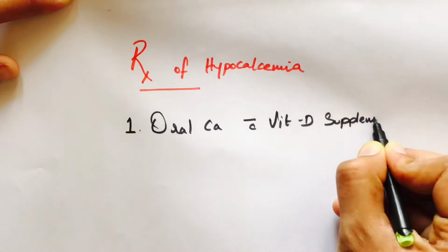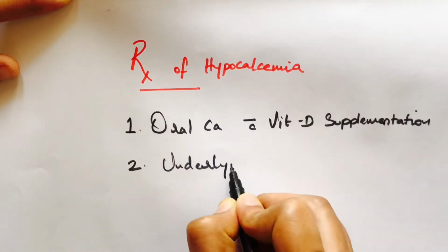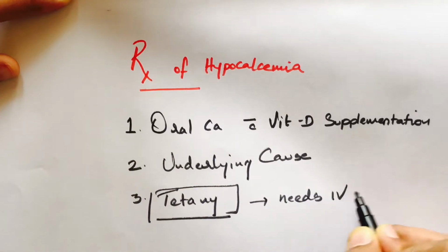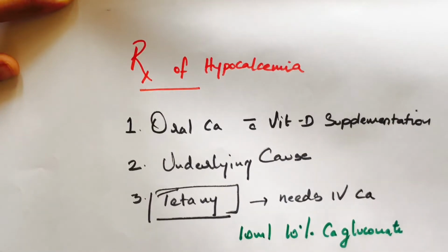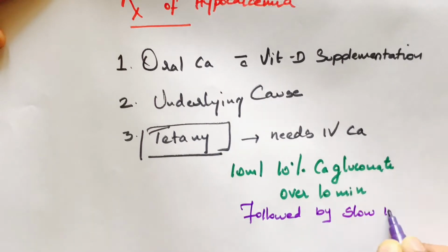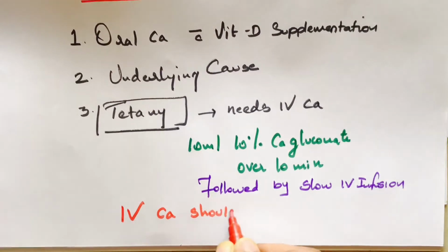And how to treat hypocalcemia? Oral calcium with vitamin D supplementation is given. First, we should rule out and manage the underlying cause. In case of tetany, the patient needs IV infusion of calcium, 10 ml of 10% calcium gluconate over 10 minutes. So here we should remember that calcium IV infusion should always be given very slowly.